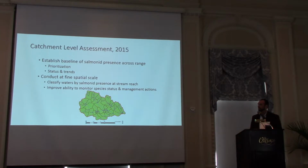At the finer spatial scale, we can classify these waters by stream reach. This is really the management unit. When we built the model with sub-watersheds, they were between 25 and 75 miles of stream. And despite all the actions you might do for conservation in that sub-watershed, it's going to be very difficult to move the color of that sub-watershed or really change the classification. But the stream reach is sort of a manager's unit. And of course, it's also going to enable us to monitor these species at a very fine scale over these 1 to 2 mile lengths.